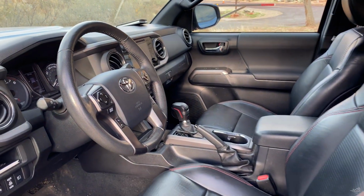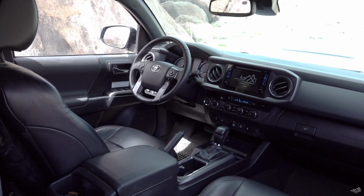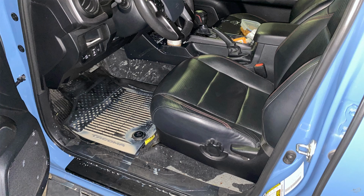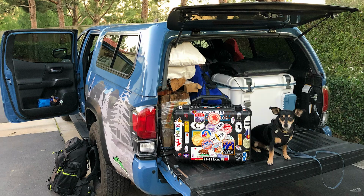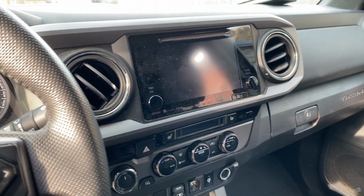The interior, incredible how well it's held up. It's not full leather, but let's call it pleather. As you can see here, after 115,000 miles, I would have to say this interior is holding up pretty well. The only real bad parts of it are my own fault. I've spilled coffee, dogs go through it all the time, run through this, it gets mud all over. With all that said, I do think this interior has held up extremely well.